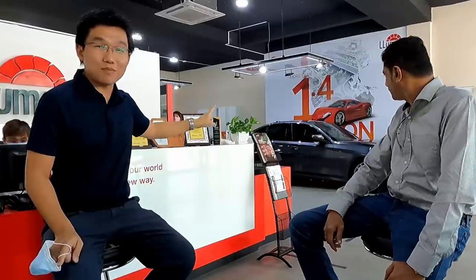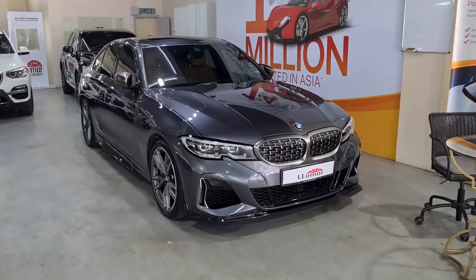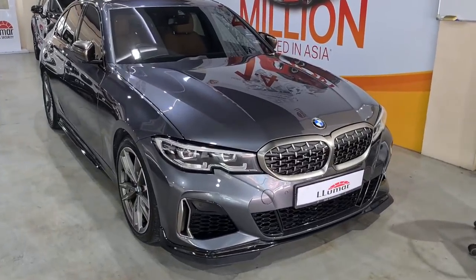Hi guys, so right now I am with Mr. Ramesh in Lumar Sungai Besi, and we are more than a meter apart, so SOP comply. Behind there is Mr. Ramesh's car. It's a BMW M340i, but there's something a bit special with this car, because if you look clearly, the color of that car is different.